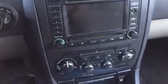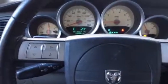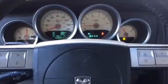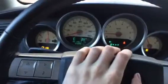And of course, this car is all-wheel drive, so hopefully I'm never going to have a problem in the winter. If I do have a problem in the winter, I should not be driving that day. But anyway, this is my 2005 Magnum.